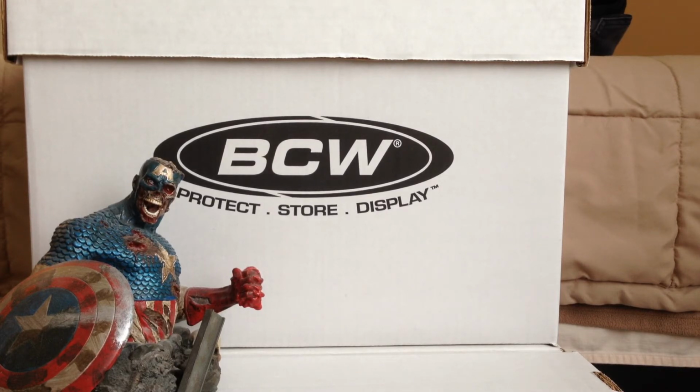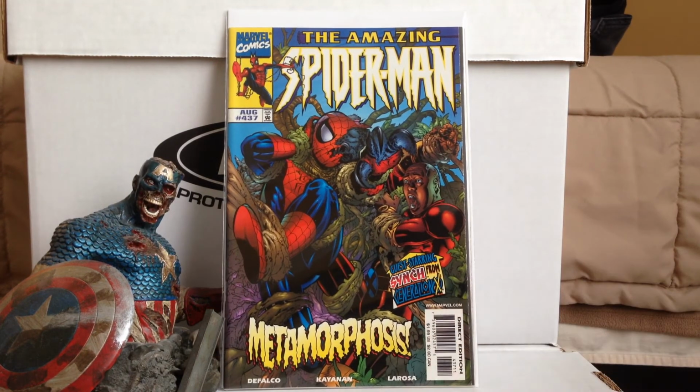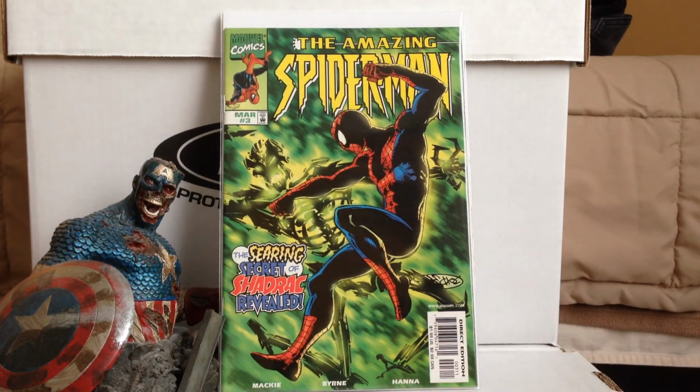Then these next ones were 4 for $5. I think this one was $1. So that was Amazing Spider-Man 437. Another one I always forget that I don't have. Amazing Spider-Man 3. These ones are hard to get. The early Amazing Spider-Mans, like I was saying about the Howard Mackie era, these Amazing Spider-Mans are tough to get.